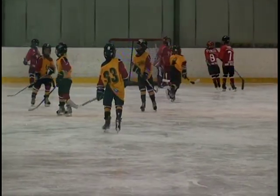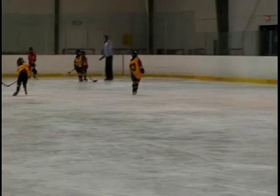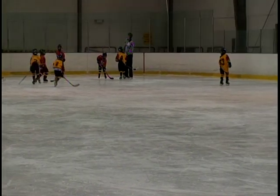Faceoff left of the goal. They might have to keep him up here. He'll be playing in Ontario, either for Ottawa or the Leafs, and we'll sign him up once again.